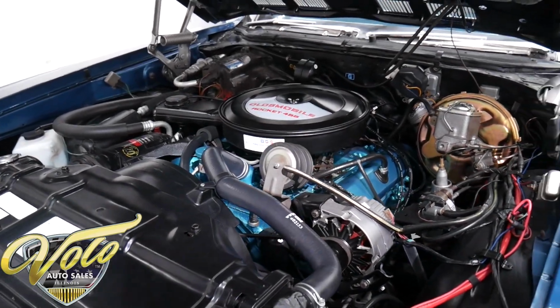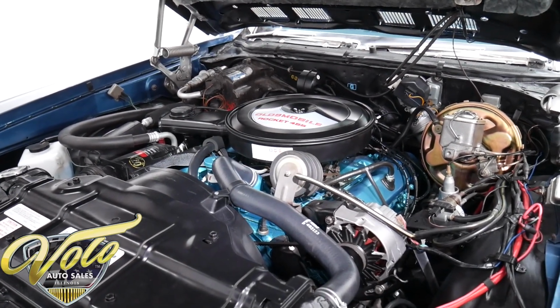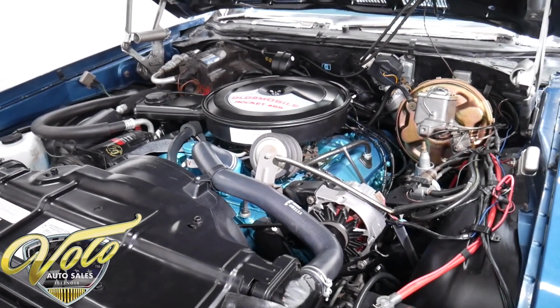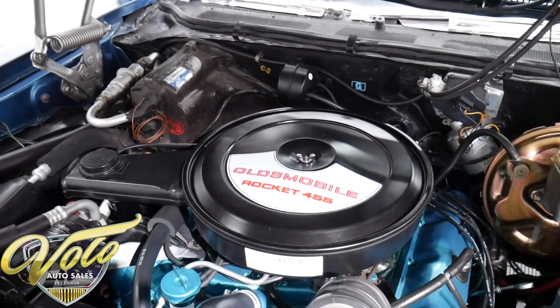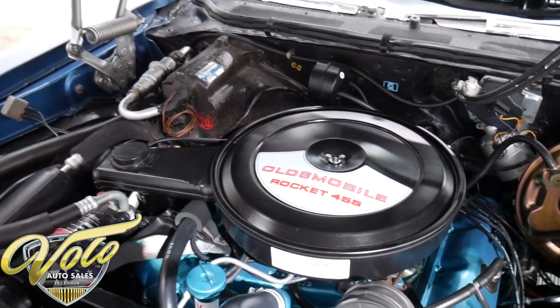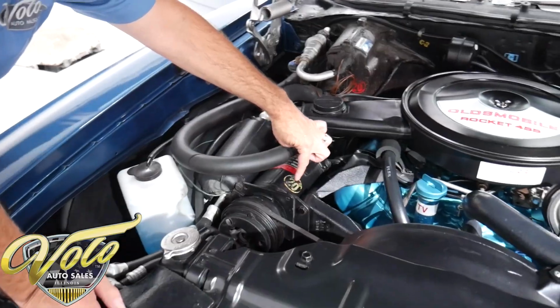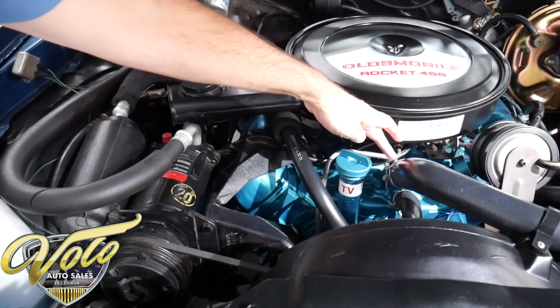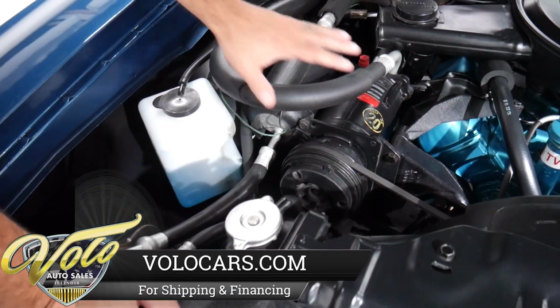1970 was the peak year for the performance. This is the Rocket 455 making 365 horsepower. Number match original to this car. You can see the entire engine compartment is restored and detailed down to paint stampings and decals and correct hose clamps everywhere. So it has air conditioning.